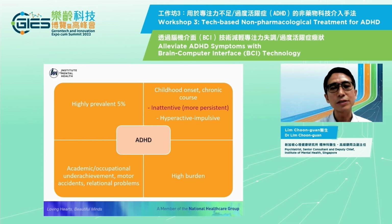Now I'd like to start by giving a little background information about ADHD and why we decided to embark on this journey. ADHD is the short form for a condition called attention deficit hyperactivity disorder. This is a condition of onset in childhood, and it runs a chronic course. As the name implies, there are two groups of symptoms: inattentive symptoms and hyperactive impulsive symptoms. The inattentive symptoms are more persistent, and when the condition persists into adulthood, the adults tend to be more affected by the inattentive symptoms. This condition is highly prevalent, affecting about 5% of children worldwide.